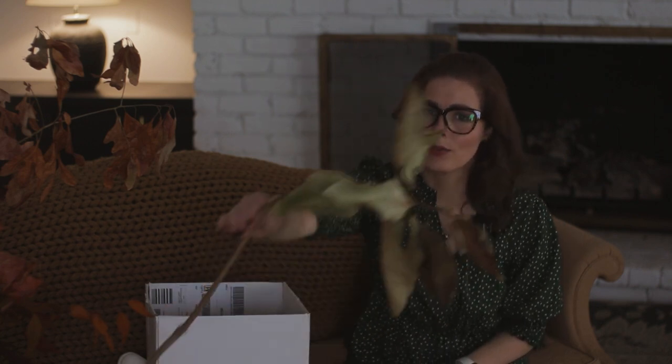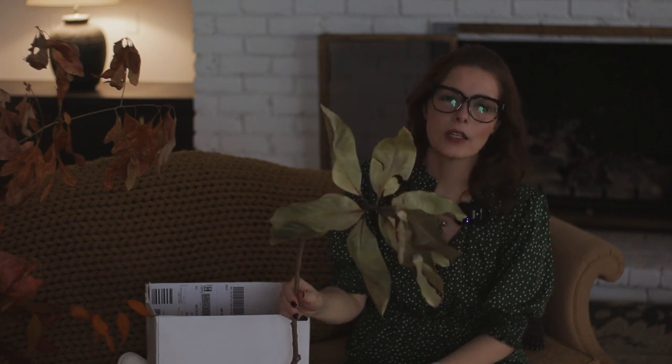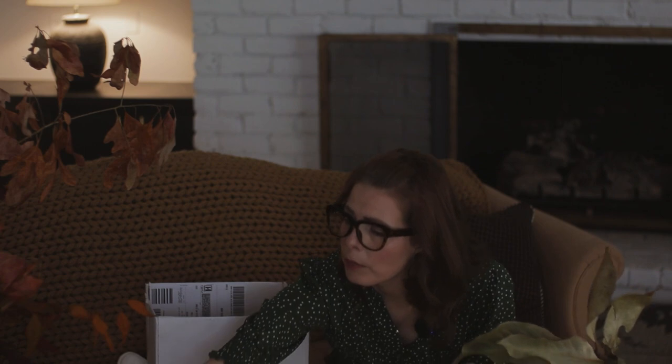So I really pared down all of my fall decor just to items that are classic, items that I am in love with, and also I bring a lot of elements in from outdoors, like this. This is off of our magnolia tree that we have in the backyard. We actually have about three or four of them, and I just let this dry. I did this last year, and I have a couple of them, and I think they're beautiful.